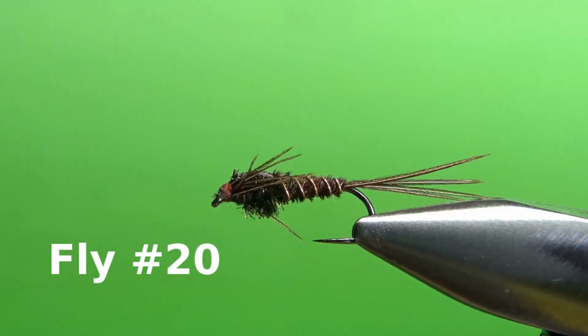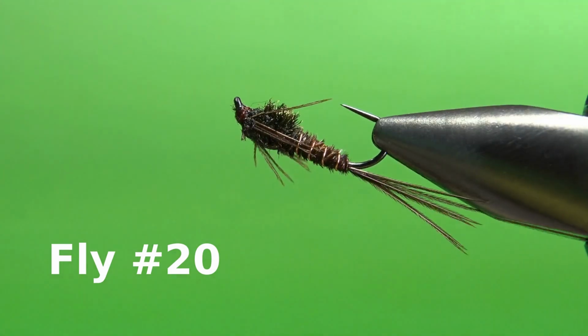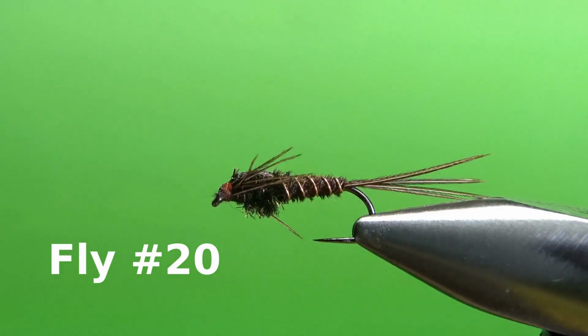Fly number 20 at 86.7 was an American pheasant tail tied by John Finn from Lake Grove, New York. Well done, John. It's a great looking pheasant tail. You know, when we're done with this contest, some of these are going in my box. Maybe I'll save them, but yeah, I'd be proud to have any of these flies in my box.